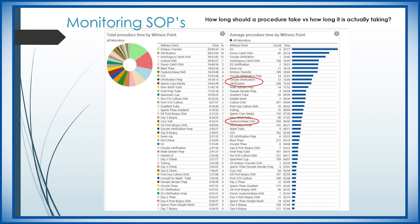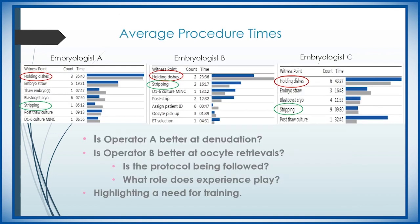Likewise, looking down at the hyaluronidase dish, I know this is another critical step that lab directors like to look at and make sure aren't taking too long, and this is an average of about 6 minutes and 42 seconds. Sounds right along par because our egg retrievals vary greatly in egg number. But it's a good thing to sit and say, how long should a procedure be taking versus how long is it actually taking? And here again, you can look by embryologist, break down their witnessing steps and the time it's taking to do that.